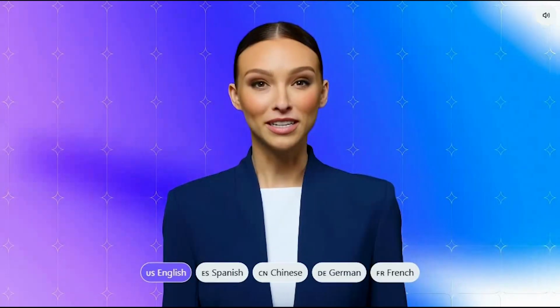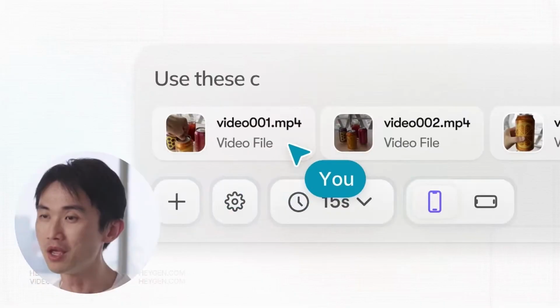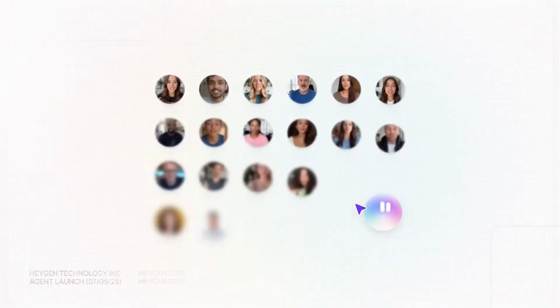At number 4, we have HeyGen. This AI tool lets you generate ultra-realistic talking avatars that can speak any script you give it in multiple languages and accents. It's incredibly simple. You upload your script, select an avatar that fits the tone, and HeyGen produces a full video with lifelike lip sync, facial expressions, and smooth delivery. It looks and sounds just like a real person delivering your message.